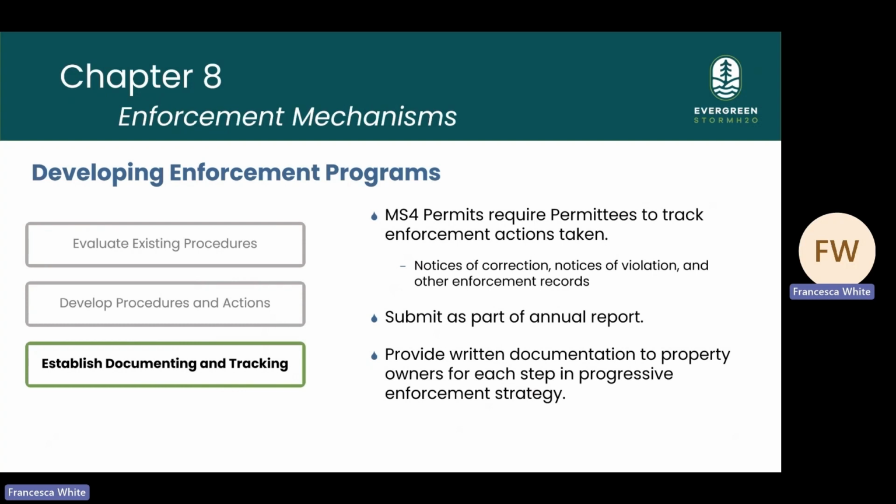Lastly, you're going to want to establish some type of documenting and tracking process. Both MS4 permits require permittees to track the enforcement actions that have been taken. This is going to include notices of correction, notices of violation, and other enforcement records. And this has to be submitted as a part of your annual report each year. You'll also want to be providing written documentation to property owners for each step in your progressive enforcement strategy. This is important, A, so that you are informing the property owner what will happen if they do not remedy the situation. But then it also provides a written trail for you, and shows Ecology that you're putting your best foot forward to try to keep these property owners and these BMPs in compliance.